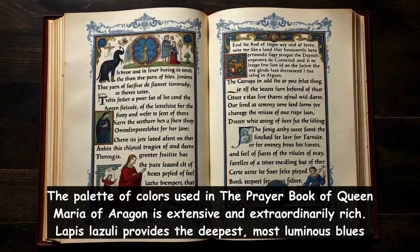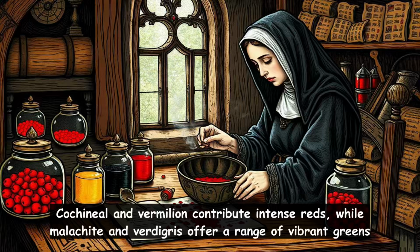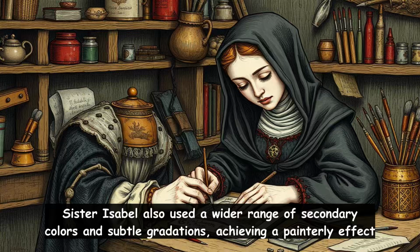The palette of colors used in the Prayer Book of Queen Maria of Aragon is extensive and extraordinarily rich. Lapis lazuli provides the deepest, most luminous blues. Cochineal and vermilion contribute intense reds, while malachite and verdigris offer a range of vibrant greens. Sister Isabel also used a wider range of secondary colors and subtle gradations, achieving a painterly effect.